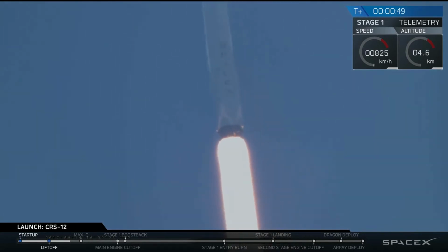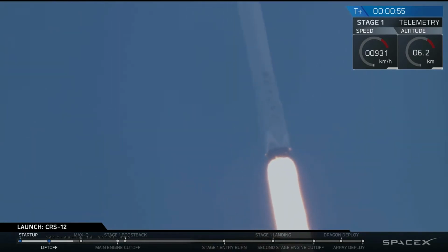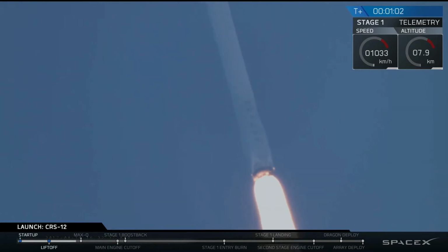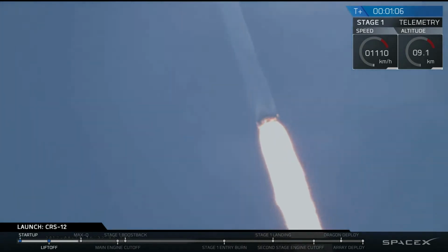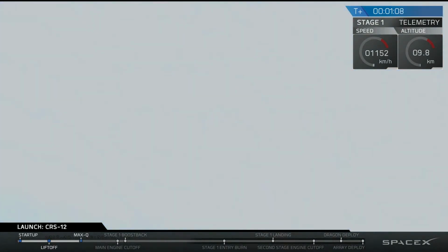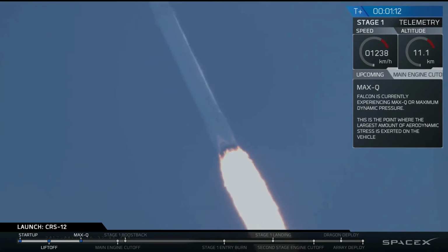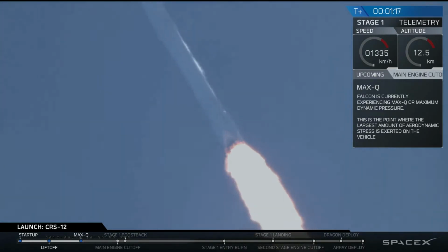Watching the Falcon 9 rocket carrying the Dragon spacecraft as it ascends through the atmosphere en route to the International Space Station after a successful liftoff from Kennedy Space Center in Florida. The vehicle has just passed through supersonic territory. And the vehicle has also just passed through max Q, which is the maximum aerodynamic pressure that the vehicle sees during its ascent through the atmosphere.